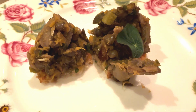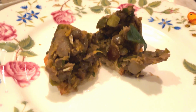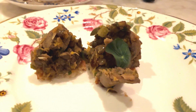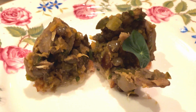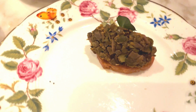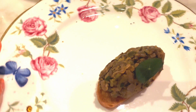Wow. I cut it in half, and as you saw, it kind of went everywhere, but that's okay. I learned that the baguette was really like a crostini, a very hard, lovely, buttery surface to hold the scoop of the lentils and the butternut squash. It was gorgeous. It was actually really, really delicious. I ate the piece that had a nasturtium leaf on it, which gave it a little bit more of the peppery taste. But yes, very earthy, very nutty, but there's sweetness from the butternut squash.